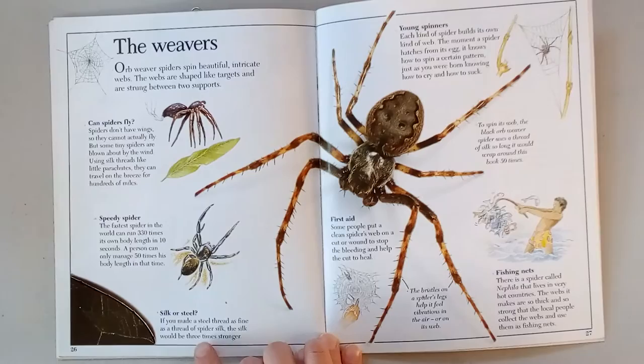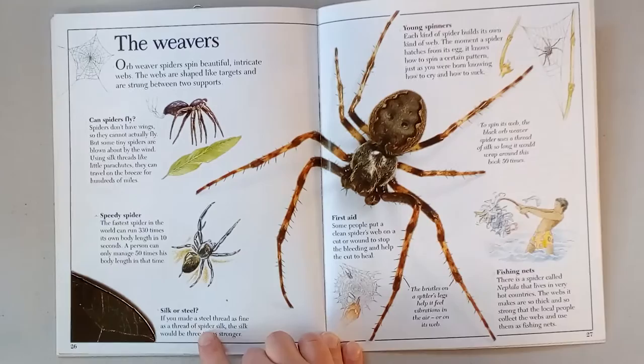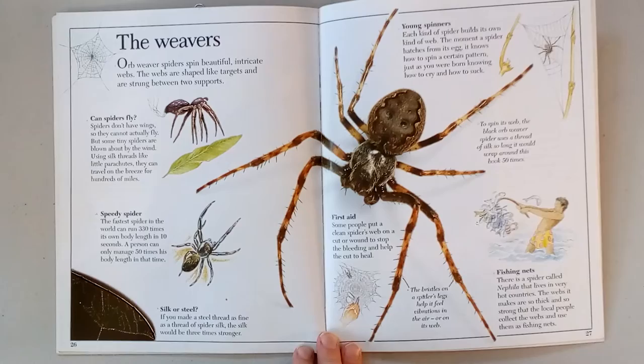Silk from the spider is so strong that if you made a steel thread, steel is a really strong kind of metal, so if you made a steel thread as fine as a thread of spider silk, the silk would be 3 times stronger than the steel. Pretty cool, huh? Some people put a clean spider's web on a cut or a wound to stop the bleeding and to help the cut to heal. That's pretty neat.